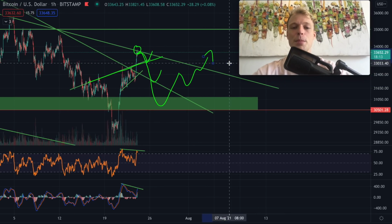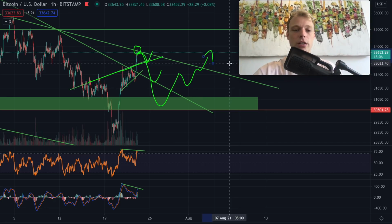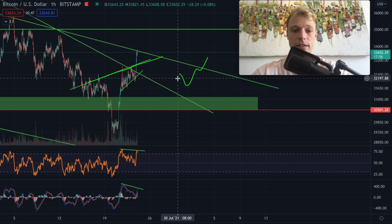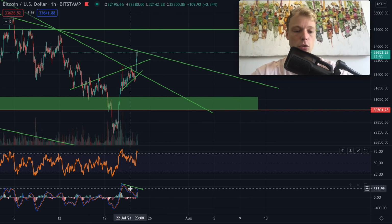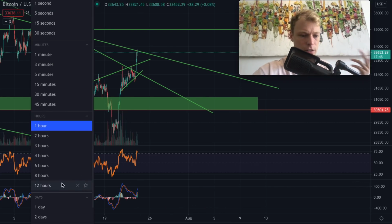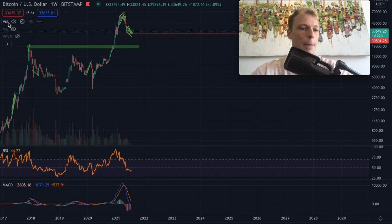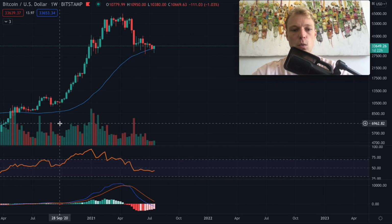And I think if we make that second attempt and that aligns with the RSI testing the previous resistance as the new support, then I think there's a high probability we are going to break out to the upside. And right now it is weekend, like I said, and if we go to the weekly time frame, there is also an important thing we have to see this weekend in order for Bitcoin to look bullish. This is more for the weekly close, and that is that Bitcoin needs to close above the 50-week moving average.